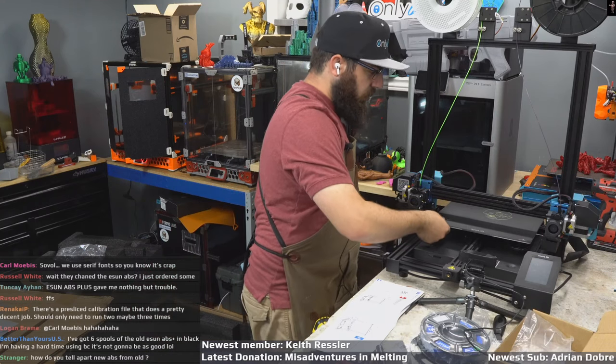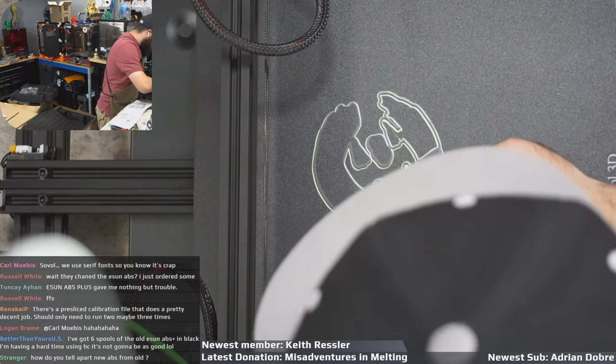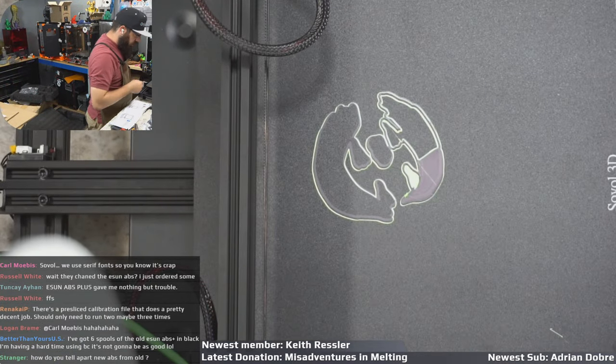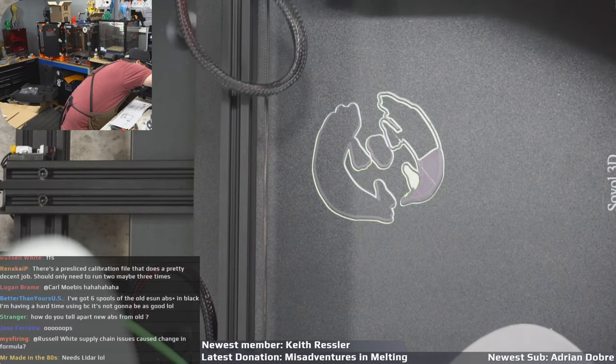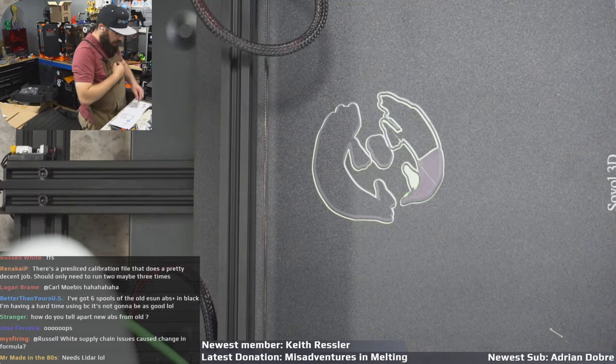There we go. Okay. So yeah, I killed the print. If you look, we are off quite a bit on our XY offset. So let's see, how much are we off?